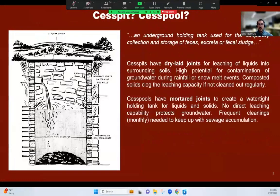poop jokes. Cesspit, cesspool, the two terms are very closely related, but suffice to say there's an important difference. Cesspits have dry laid joints for the leaching of liquids into the surrounding soils. Cesspools have mortared joints to create a watertight holding tank for liquids. That fact's going to become apparent to us later on.